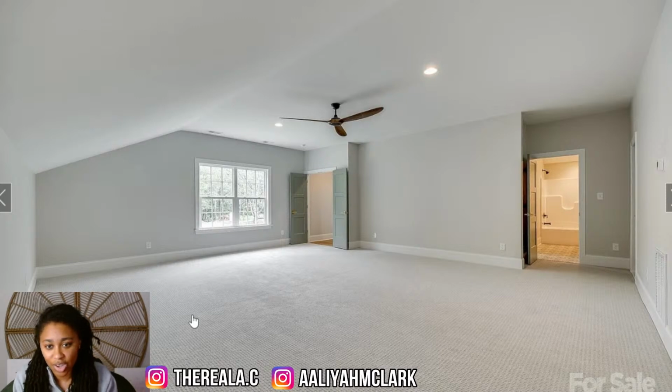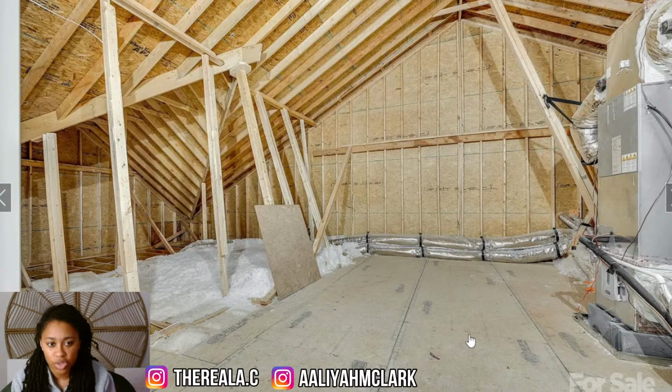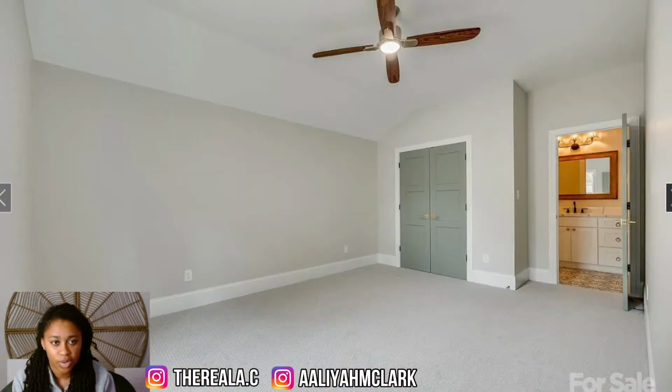So this is another bedroom. I doubt that this is the master, even though this is a really, really big room. But it has a full bathroom in it, so it could easily be turned into a bedroom. So this is just your attic space. Has some storage up there.